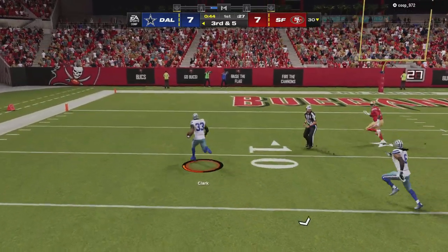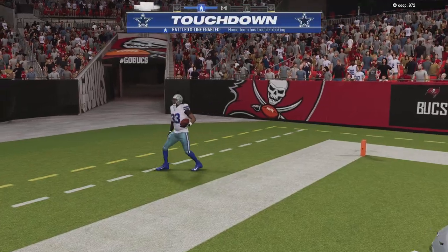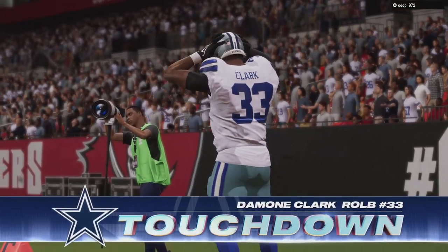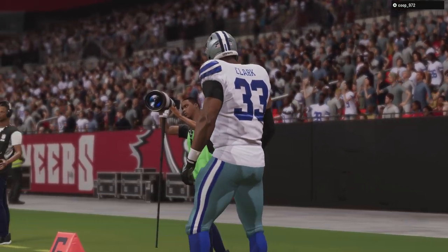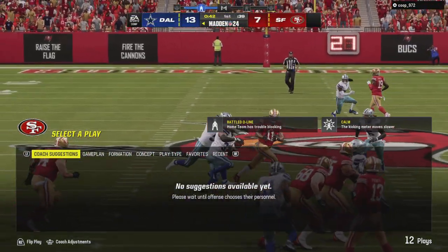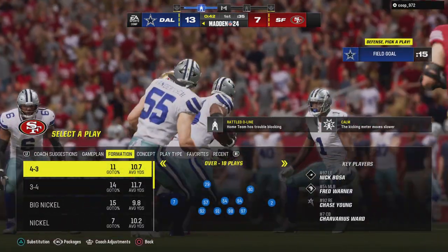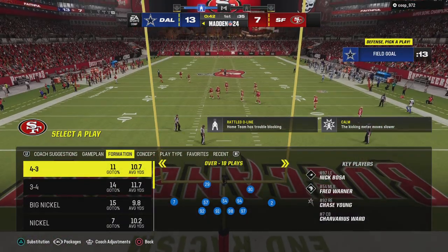Picked off by Damone Clark. And he takes this one back into the end zone, and the Cowboy defense has a touchdown. Now, the offense, they had really not been able to mount anything yet on that drive, and the defense made sure they couldn't mount anything. The interception and the return adding six to the scoreboard.